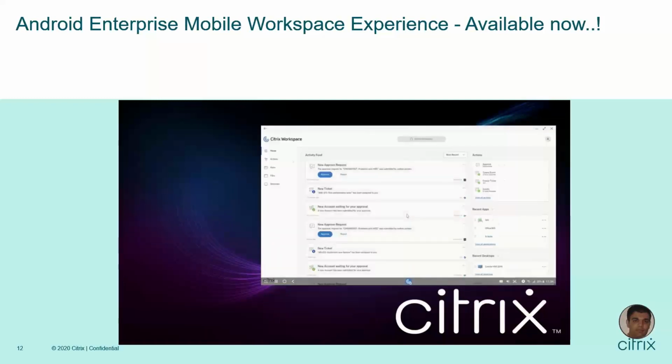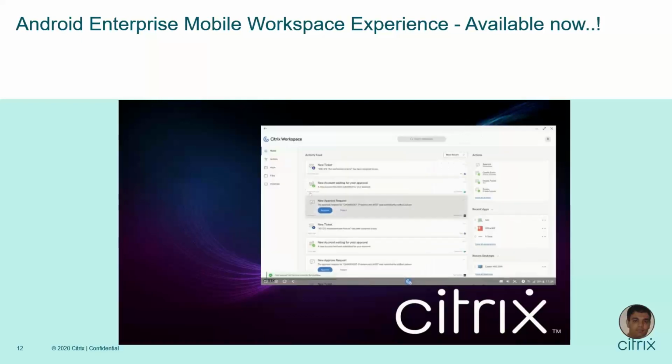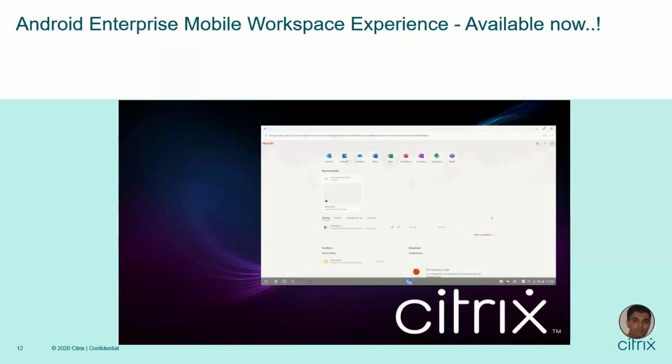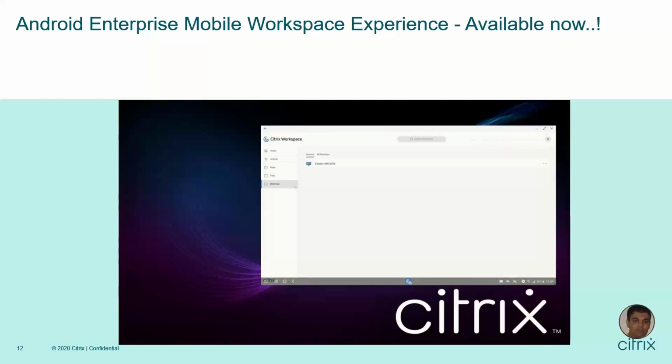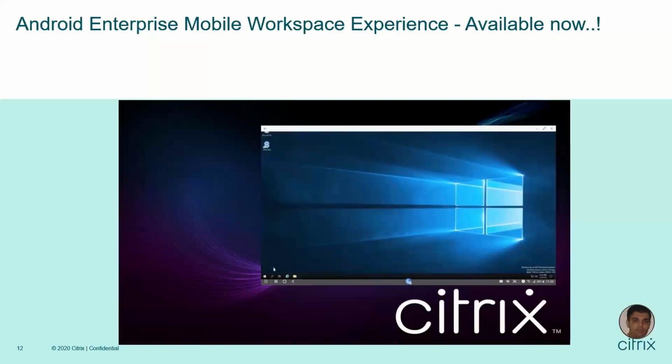You can launch a micro app to do a quick and easy approval of a ServiceNow ticket, or you can use that same Workspace app to launch an Office 365 application, which opens up in a secure Chromium browser, or you can open up a Windows session, a VDI session. All this is happening on a mobile device on a bigger screen, but the experience is still the same.